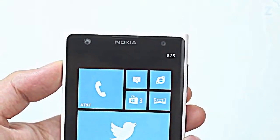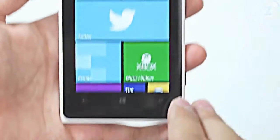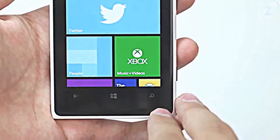Lastly, on the front of the device there's an AT&T and Nokia logo, a front facing camera, and the standard trio of Windows Phone capacitive buttons at the bottom.